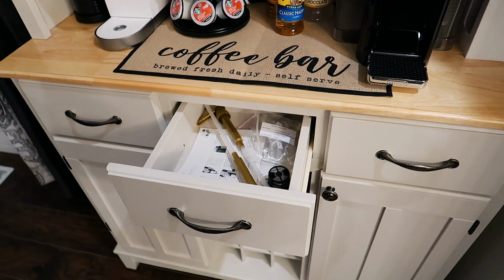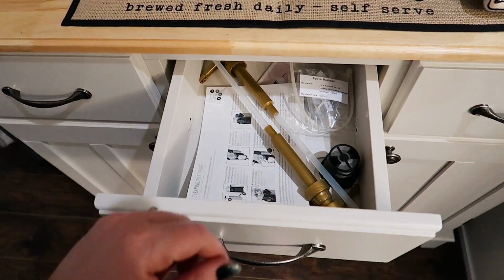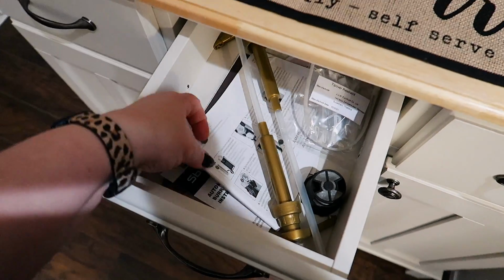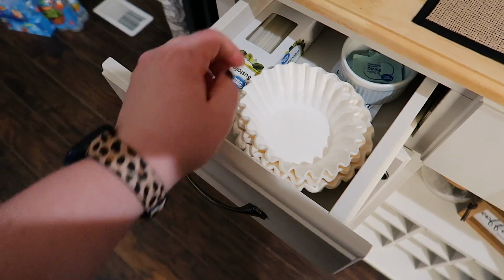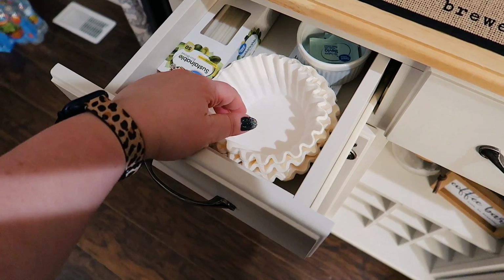If we had little kids, we would use it, but my kids are not going to be playing on this and tipping it over. But if you have little kids, that's something that you definitely want to do. And then in here I just have some coffee filters. I don't know if and when I'll ever use these, but I'm just going to keep them for now.